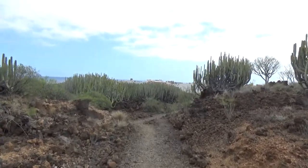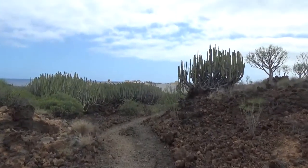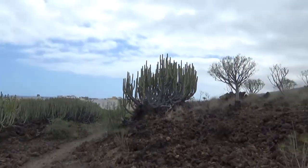Yeah. We're going through a forest. I wonder how long these things take to grow.